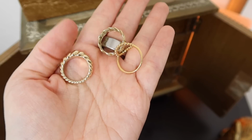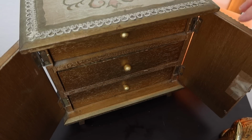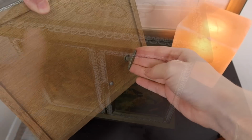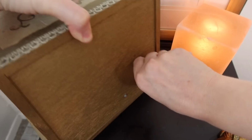And then these other three are all from Ana Luisa. That's the rundown on that, but I'm glad to have finally put some jewelry in there. This jewelry box also, I forgot to mention, is a little wind-up music box.